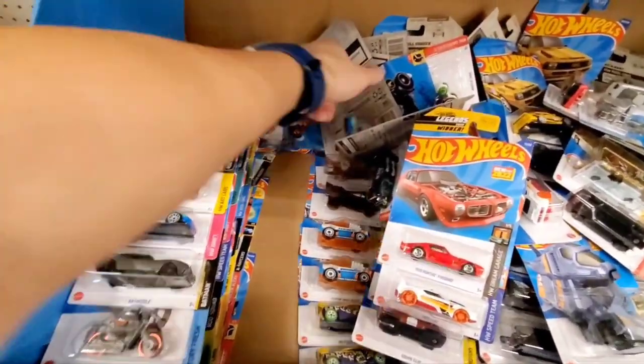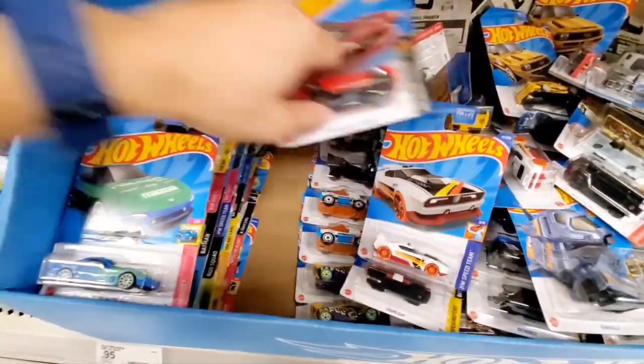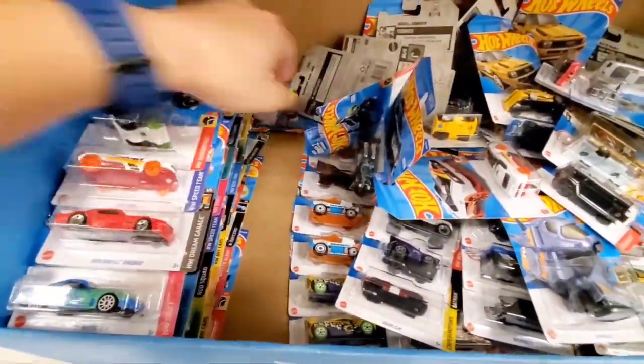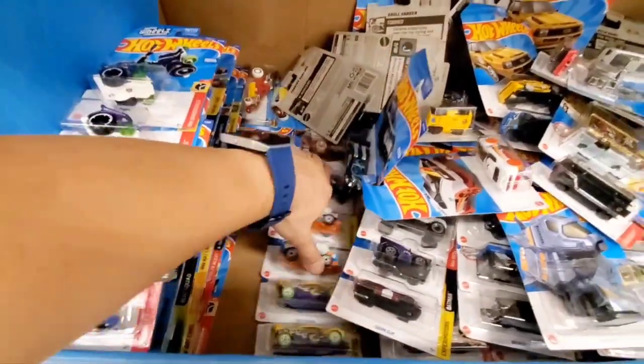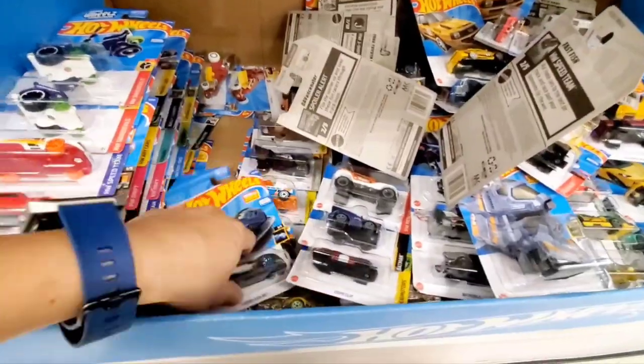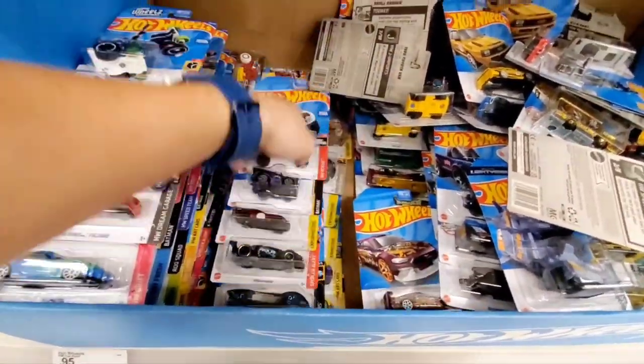I'm gonna stack these, kind of a better view of them. A lot of fantasy cars. You know, this is the K case, I believe. So there's probably a couple more good cars in the K case. If you guys know of any that I should be looking for, let me know.